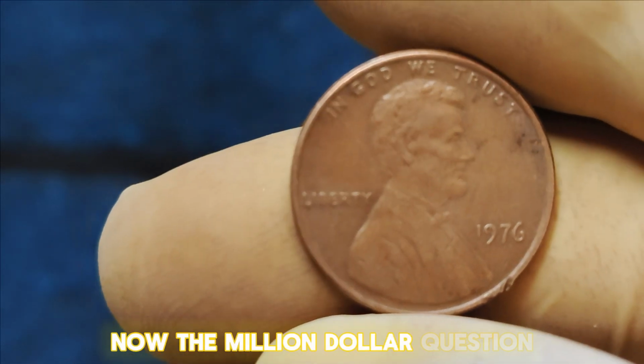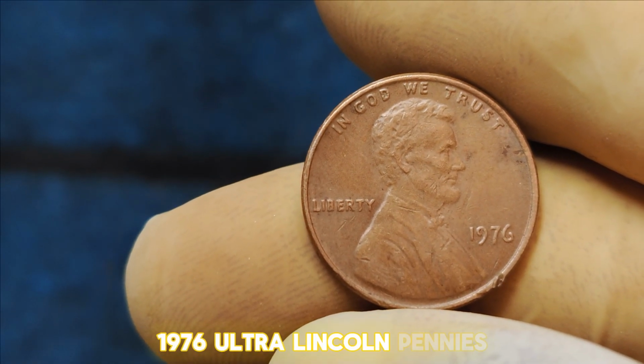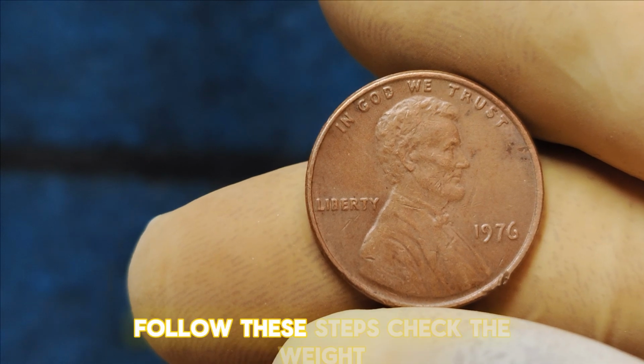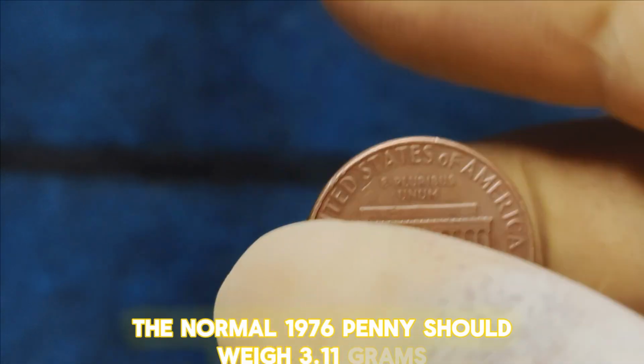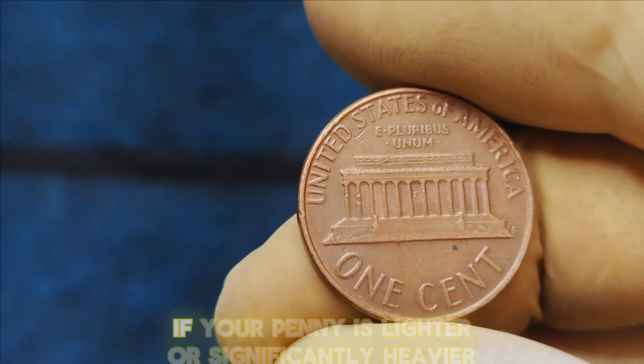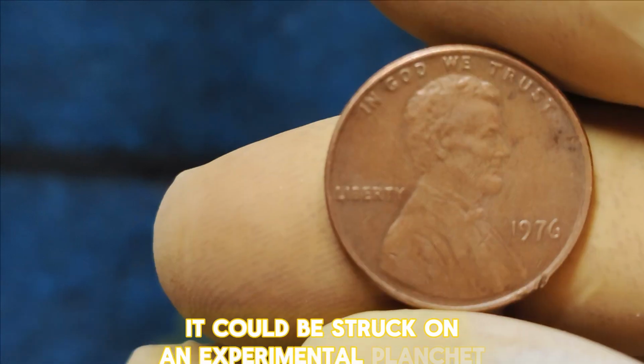Now, the million-dollar question: how do you check if you have one of these rare 1976 Ultra Lincoln pennies? Follow these steps. Check the weight. A normal 1976 penny should weigh 3.11 grams. If your penny is lighter or significantly heavier, it could be struck on an experimental planchet.